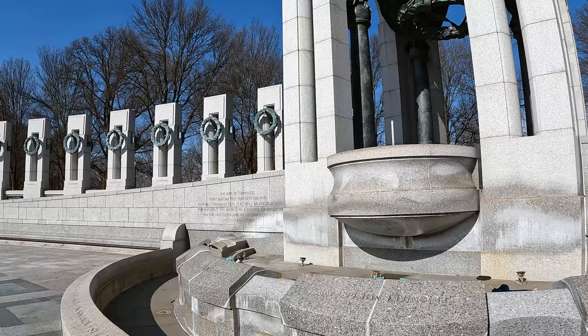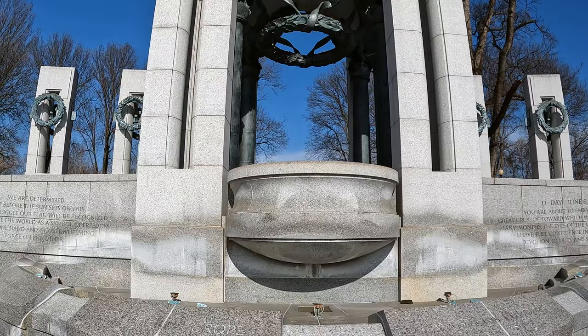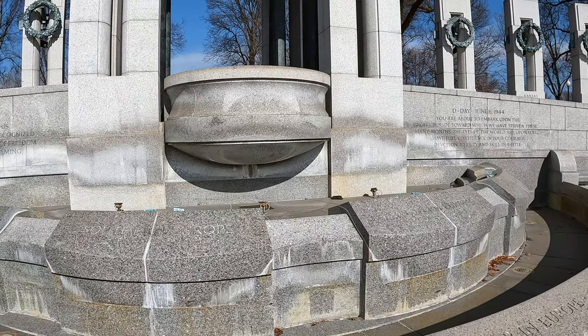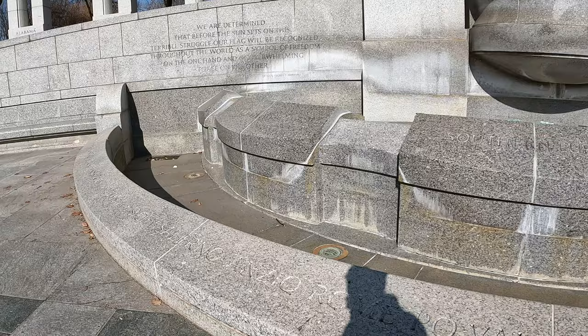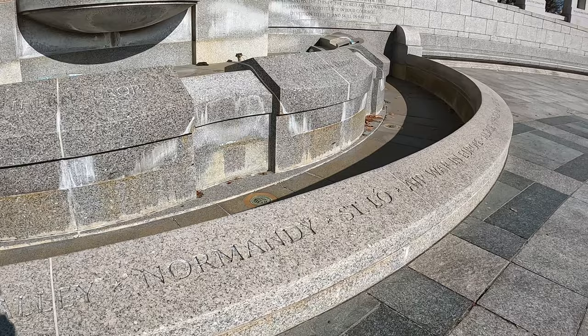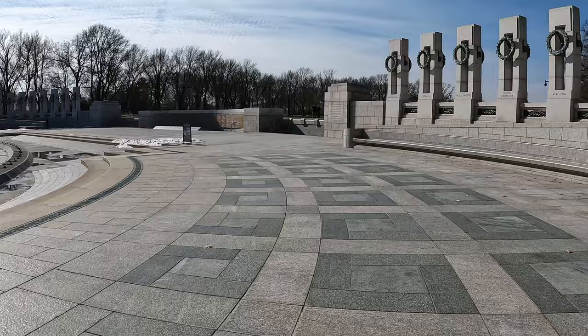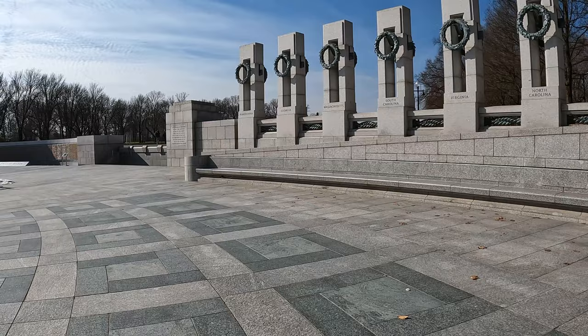So this side is the Atlantic Theater, which is the European theater, and Dwight D. Eisenhower was the supreme commander over all Allied forces in the European theater, or the Atlantic if you like. That's the Pacific over there, which would be MacArthur. I'm assuming they'll have a quote from MacArthur over there, since he was the supreme commander over all Allied forces in the Pacific.